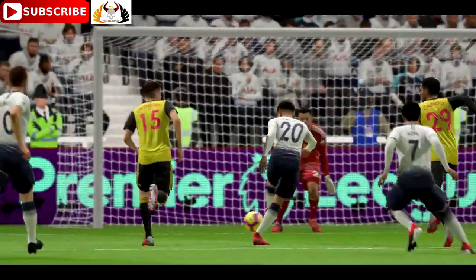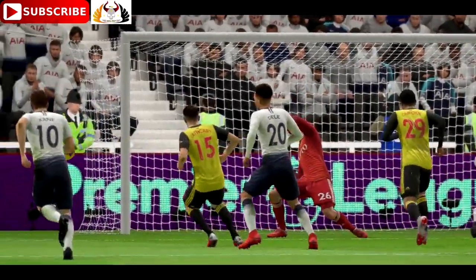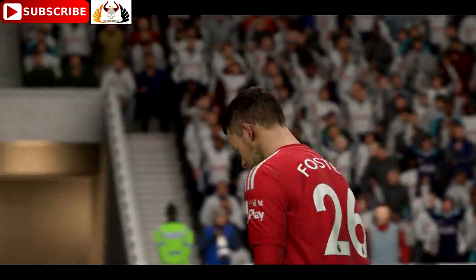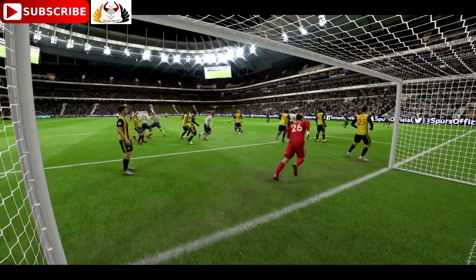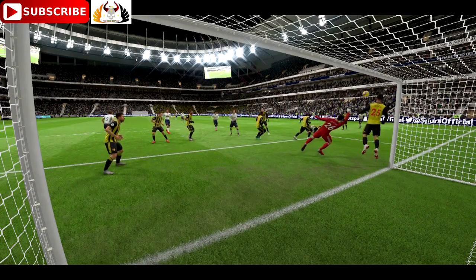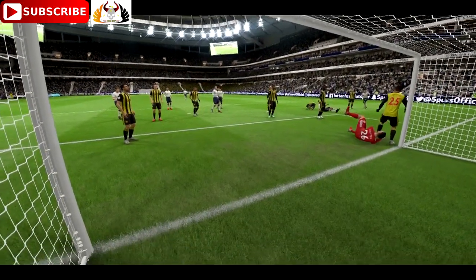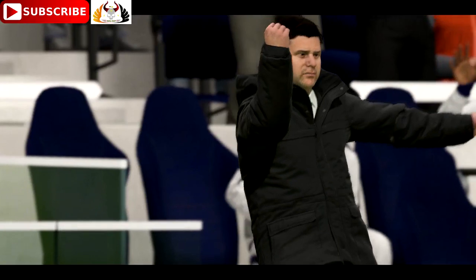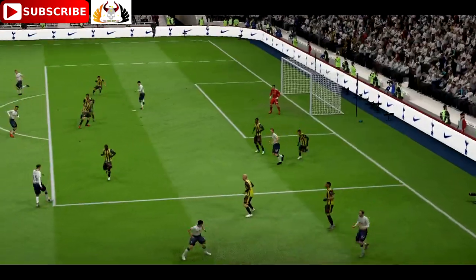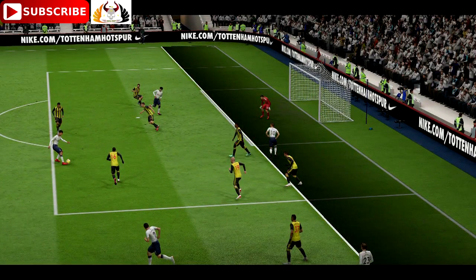Eriksen, lovely, incisive pass. And the keeper's pulled that one out of the bag. Corner swung in. Kane! Off the bar and in. And he knocks in the goal. Flag up for offside. It's not going to count. Well, really good organisation from the defence, and it was offside looking at it.